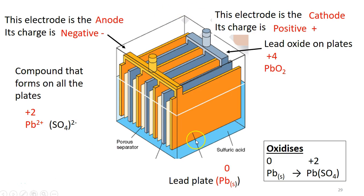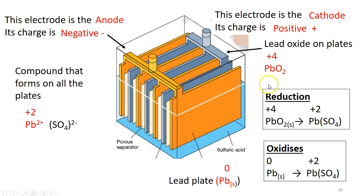Okay, so the lead oxide on the plates has an oxidation number of +4. It's gone from +4 down to +2, made lead sulfate, just like this one, and it's been reduced. So we've got our electrolyte, hydrogen ions, and our sulfate, which is going to become lead sulfate. The hydrogen ions are moving to balance the charge.